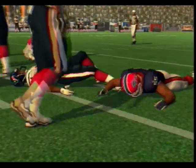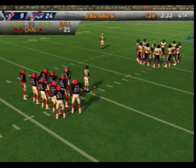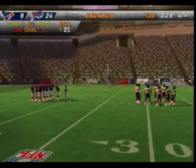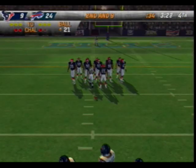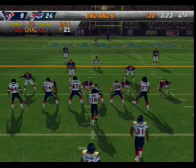Hands it off. DJ Williams. He's a tackling machine out there. He now has nine. Williams takes it up the middle for a yard or two. And this is the 12th play of this drive. They're threatening inside the 20.